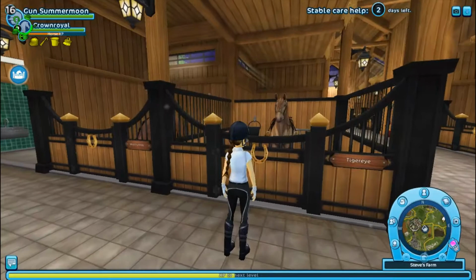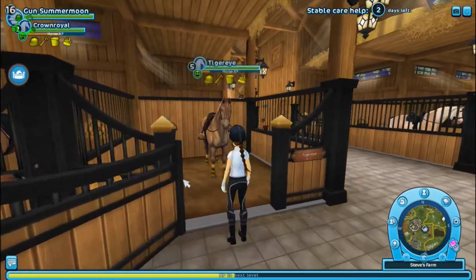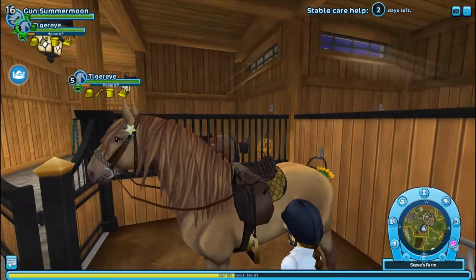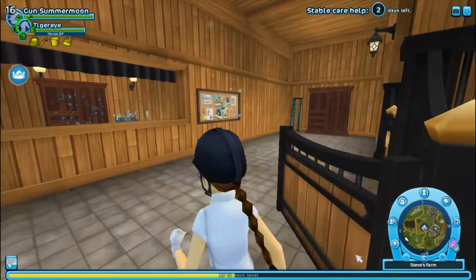Over here is Tiger Eye. She's my first Louistano. I really love her because of how realistic her coat is. Oh, I did not mean to get on the horse. I really love her coat and how realistic it is. That's another reason I got her.